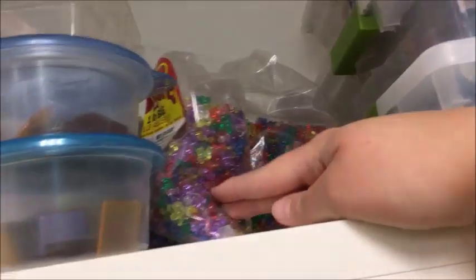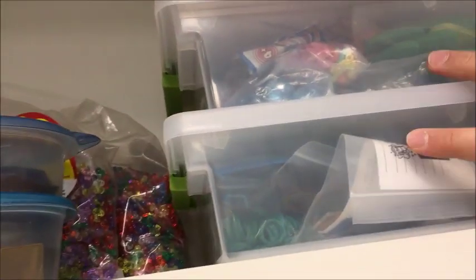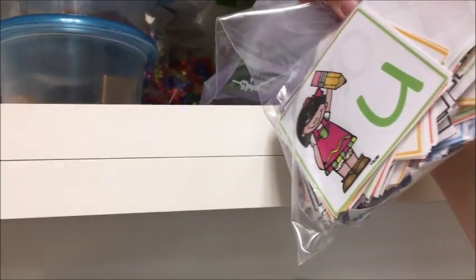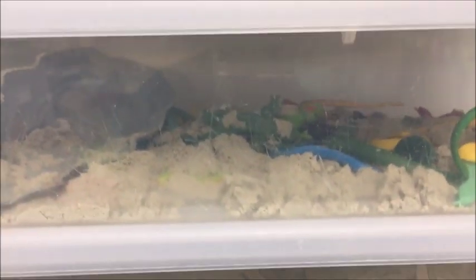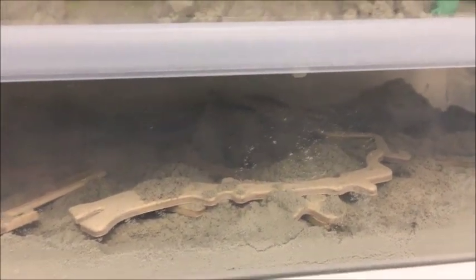I have these different shapes and beads and just a mix-match of things in here. Those are going to be loose parts. That's a bunch of fall stuff. Up here is a kite set that I got from another teacher. These are cards that I can put in for a sensory center to make it more academic if needed. I've got rocks and construction cars for a sensory center, and then a sandbox for lizards, and these are fossils for when we do Dino Week.